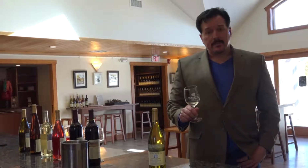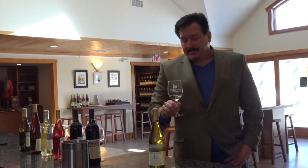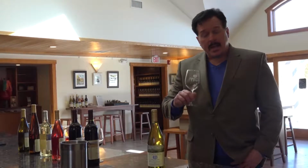So ladies and gentlemen, what we're tasting now is the 2014 Shiraz Chardonnay made by Stonington Vineyards. This is an unoaked Chardonnay. I don't believe it's gone through malolactic fermentation.